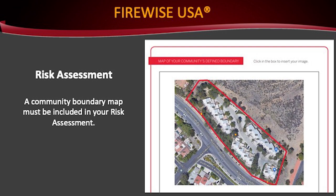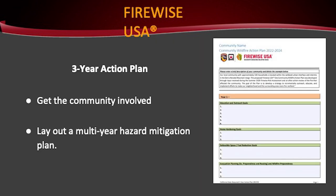So yeah. And then you'll create your 3-year action plan. So you can see that there's education and outreach, home hardening, defensible space, fuel reduction, and evacuation planning. Do you have to have 6? No, it's a template. So if you only come up with 1 or 2 or 3 of those, it's somewhere to start, because then next year you might add more, right? So your first year is your baseline.